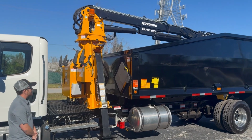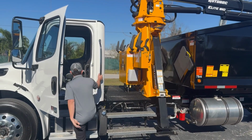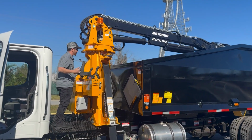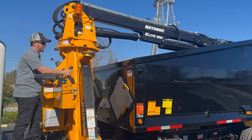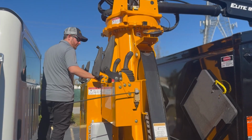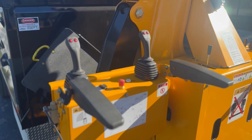We've ergonomically designed this loader to minimize the amount of time that it takes you to walk around and operate the unit. With just a few simple steps, including armrest controls for ergonomic operation, we can go from the driver's side, switch up, and walk over, hit a button, and now we can operate the passenger side.